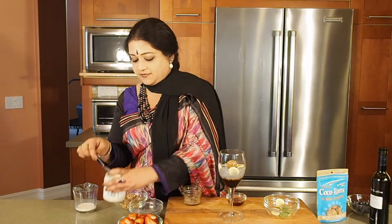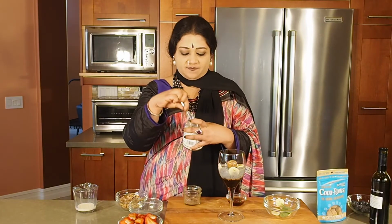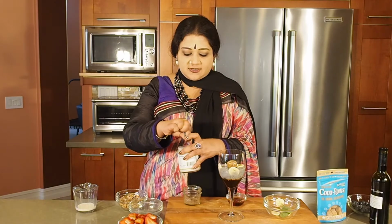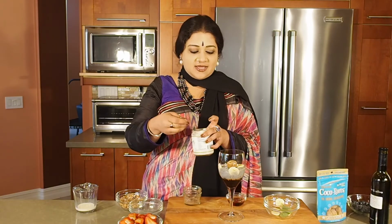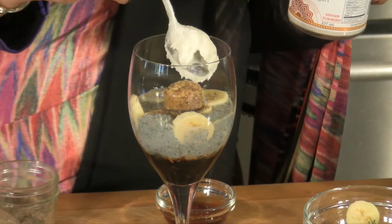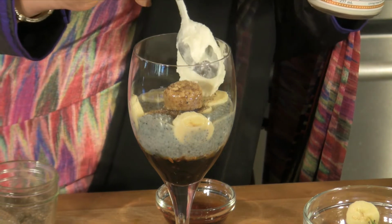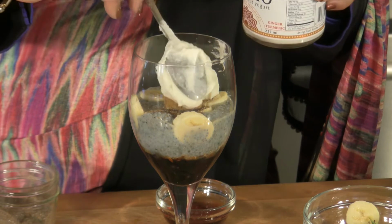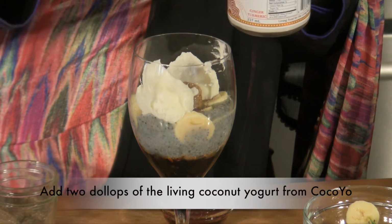And then we are going to be playing with some cocoa, which is like a living yogurt. And it's made out of coconut. So I'm going to be putting in a dollop of the coconut on the side and one like so.